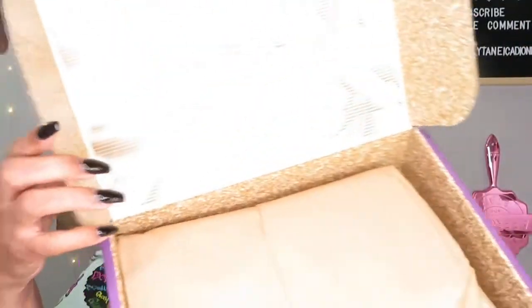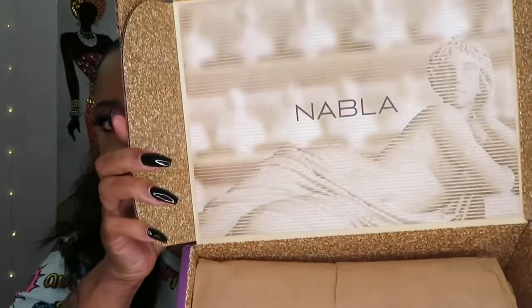Okay, so let's go ahead and get into it. And see, Nabla, I've got Nabla in one of my, not BoxyCharm or Ipsy, I don't think it was in one of them, but I've gotten it in one of my other boxes. I've tried so many boxes, it could have been Dean Box or Chic Beauty, one of these other boxes that I have. I know I got a Nabla product before, I don't remember because I've never used it, but yeah.